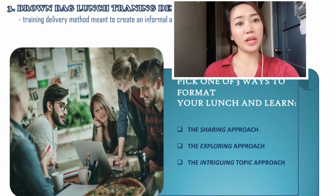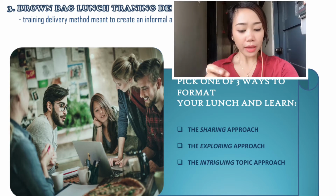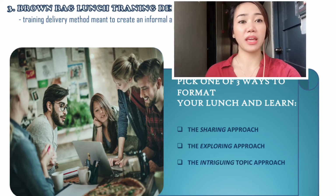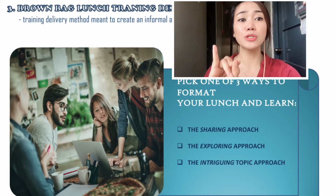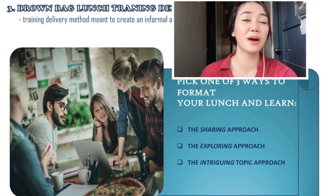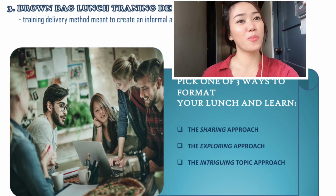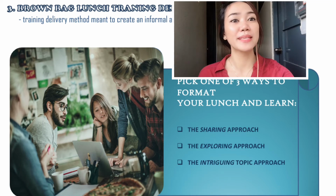The last one is the intriguing topic approach: something you wish you knew more about but that is trending now. This is a great way to present something that you admit you're not an expert in but are curious about. The audience will relate to you in both aspects, the lack of expertise but also the curiosity. Here you are as a hero doing the background research to unearth more about it and share what you have learned. These are the different approaches for your lunch and learn.